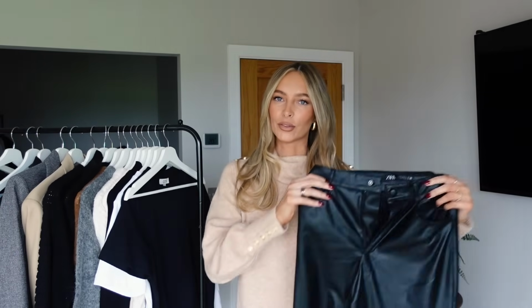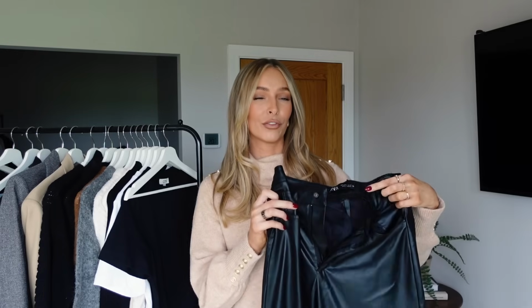I've had a couple of bad pairs of trousers like this in the past that have just been faux leather. They feel sweaty and sticky to wear, they rub against your legs, they're really not great. These ones were from Zara, as I said, gorgeous soft suede on the inside. They keep you warm, but they don't make you feel sweaty and horrible. They're a great pair of trousers.